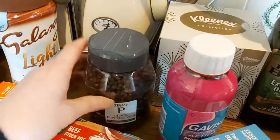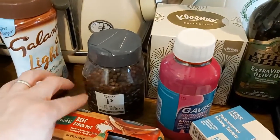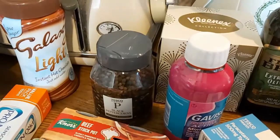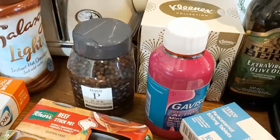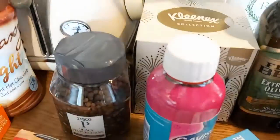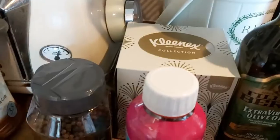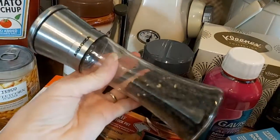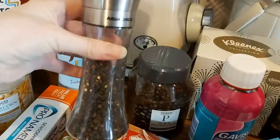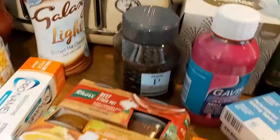Then some black peppercorns, because I use the disposable grinders normally, as I've not had much success in the past with grinders, but I treated myself to some new grinders, and forgive the noises here, because I'm trying to get something out of the cupboard without making too much of a faff of it. But I bought these new grinders and they're really good. So I bought some more peppercorns to go into the grinder rather than just getting it on packet.